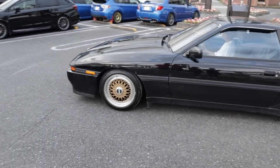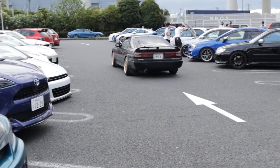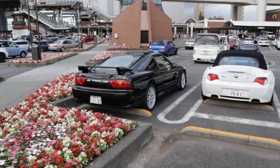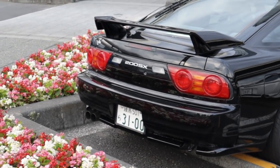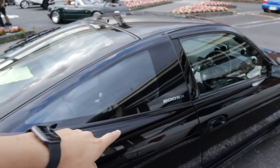This is a really nice A70 Supra. Whew. I saw something that I can relate to. Beautiful. 180SX here, right? Wrong. 200SX. And the glass is also 200SX.